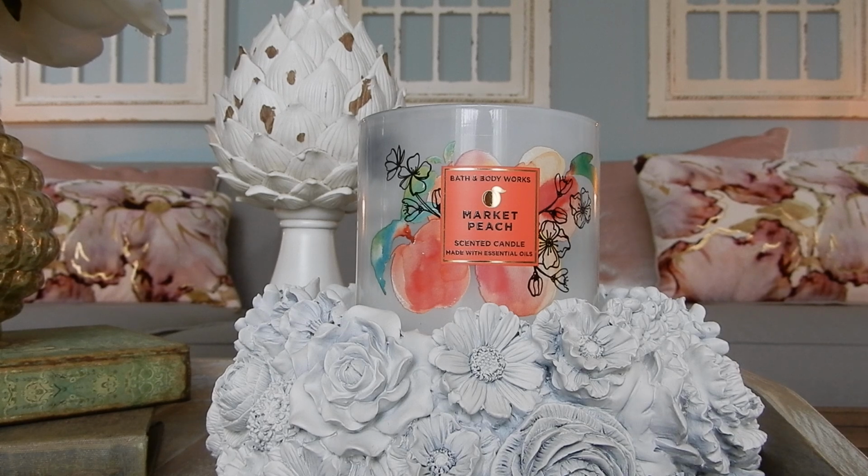So at the halfway point, this is what I got. I guess it's good that it didn't happen within the first few burns. So there's that. I have that going for me. But essentially, after the halfway point is when these big stumpy wick candles always tend to pull this sooting, messy, just not great burn action.